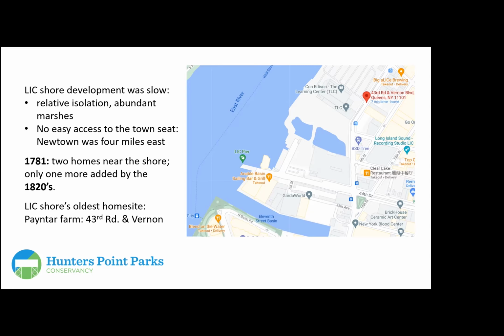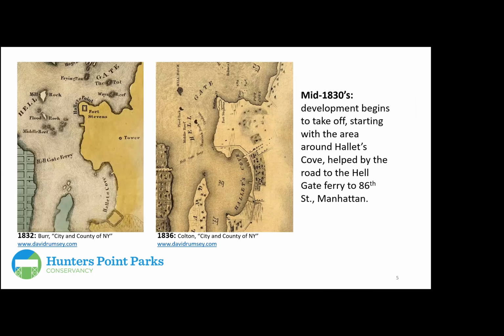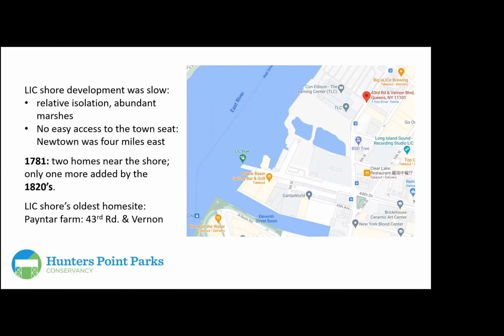The Paint Tar Farm. That's wild. One home added in 50 years versus the 10,000 a year that we have now. So how things change. That's pretty slow. Yeah. You'll see why as we look at the maps, and you'll see that there's just nothing there. There's marshes, salt marshes, no roads to speak of. Yeah, but now we're the fastest growing neighborhood in the country, so quite different.